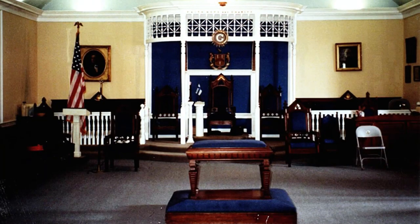And if all the members actually were in the lodge room and started moving around, you could actually get the lodge room to move around with you.